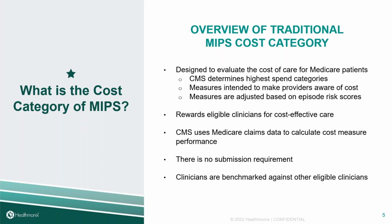It rewards eligible clinicians for cost-effective care. So it will compare you to your peers. We have shown people differentiation between them and the peers within their organization, as well as comparing it on the national level to show you kind of where you stand. CMS uses claims data, so there's no actual submission needed. You don't do any submission in this program.